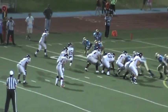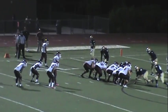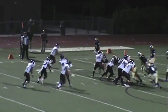Pulling the shotgun with two back set. Man in motion. Quick inside handoff. Look at that hole. To number four. Make sure these outside receivers on the line over here.